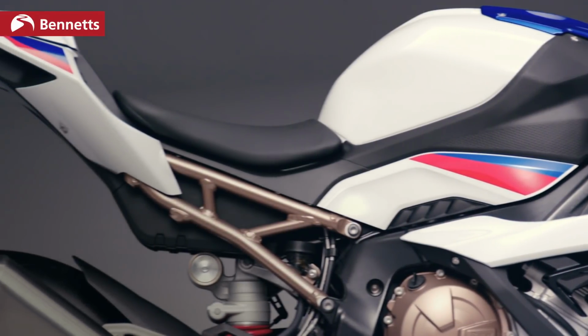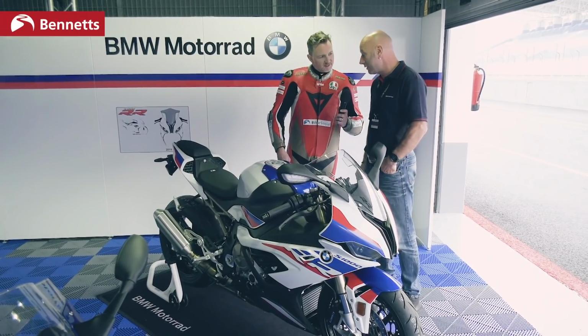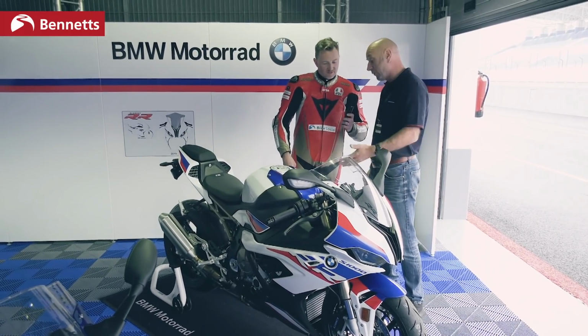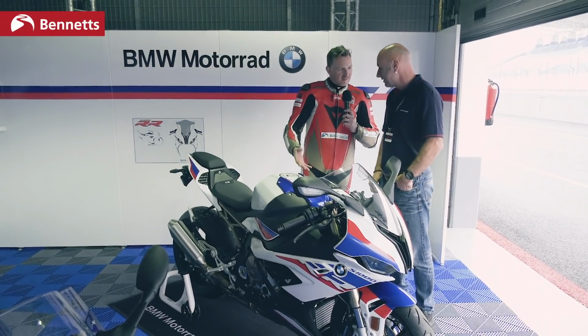All new double R, 207 horsepower. Like this in the M package, it's 193 kilos, so that means 8 horsepower more. And this bike is 14.5 kilo lighter than the previous one. That's incredible. How did you make that weight saving?